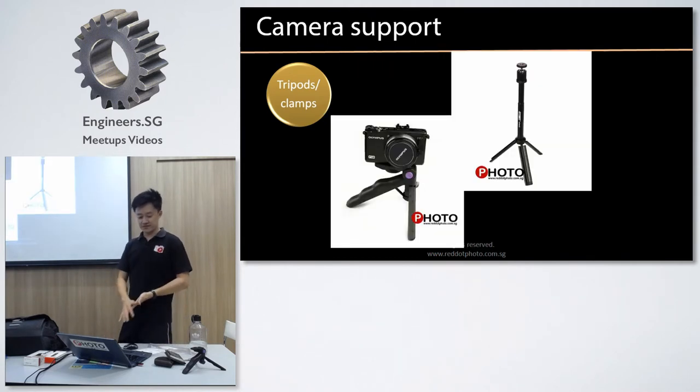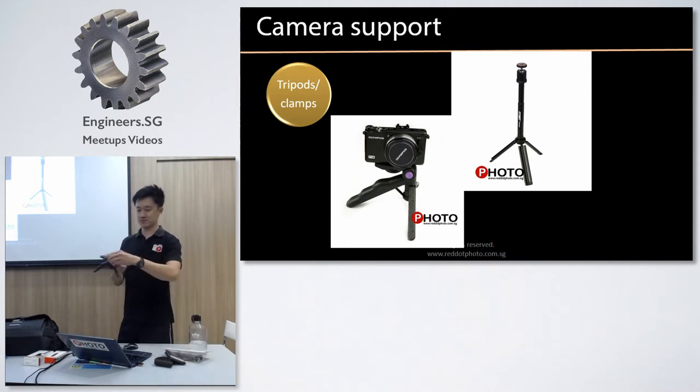So small stuff, this structure is called Photomate. I like it a lot. For the quality, you must come and shop and try and see and touch. So this guy is a small one, you can do a lot of things. I like it because you can also do this. So you got a video, short selfie, $10 again.